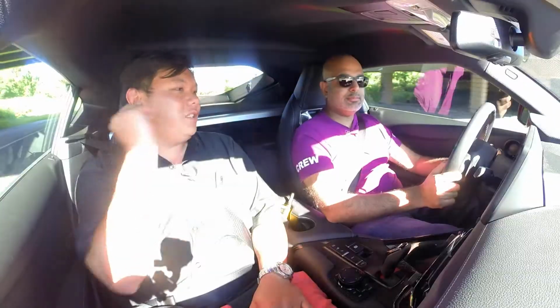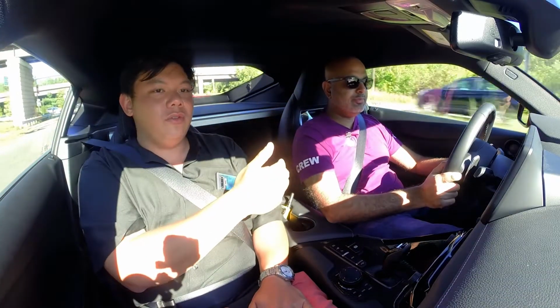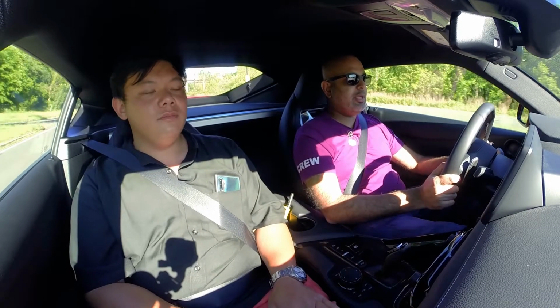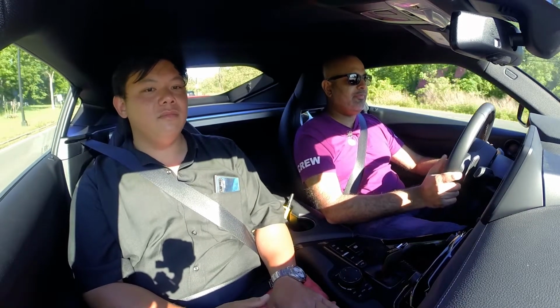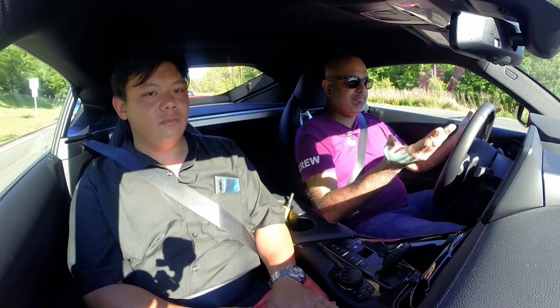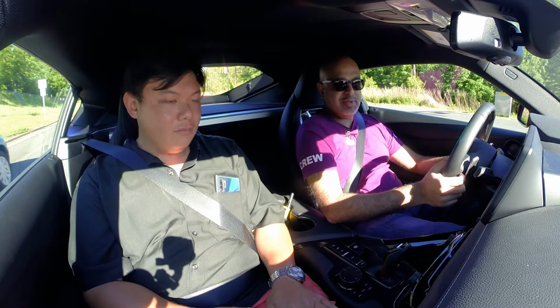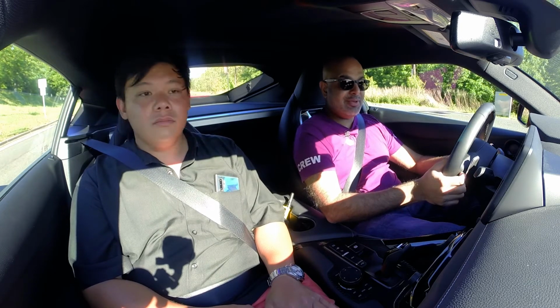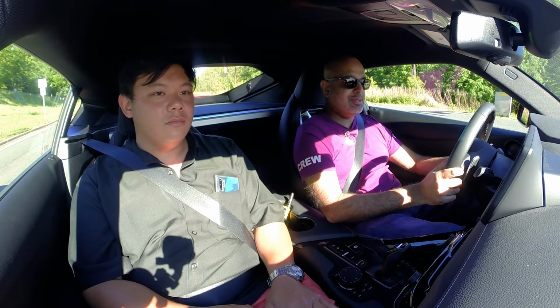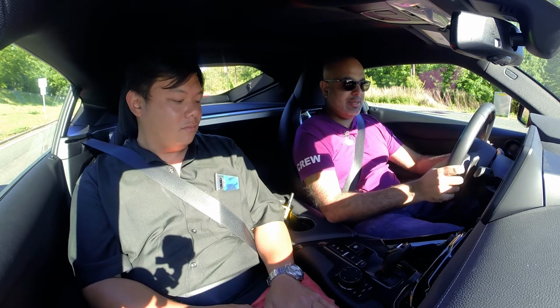All right, so let's just dive into more of what you think. Do you think it lives up to the name? I do, and I think people will find this hard to understand, but the original Mark IV Supra twin turbo, 320 horsepower, 0 to 60 about 5 seconds. Here we've got a 4-cylinder with equal performance, straight line, and I think it handles better.